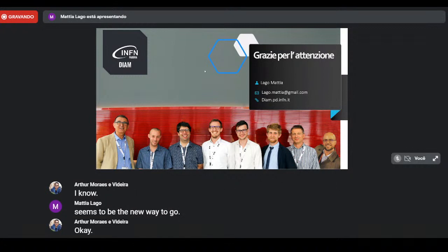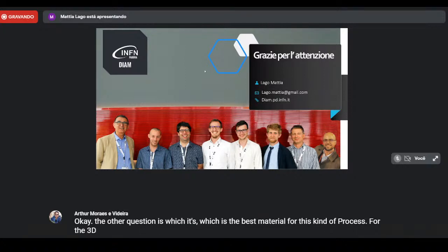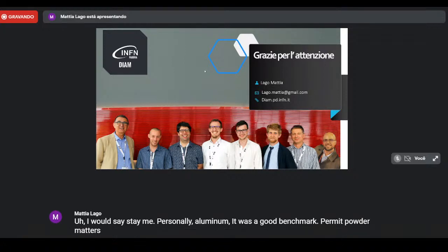Okay. The other question is which is the best material for this kind of process, for 3D printing? Which is the material more easy to work with, I guess? I would say, me personally, aluminum, it was a good benchmark. Mostly, I would not say it's cheap. But powder metals are definitely not cheap.